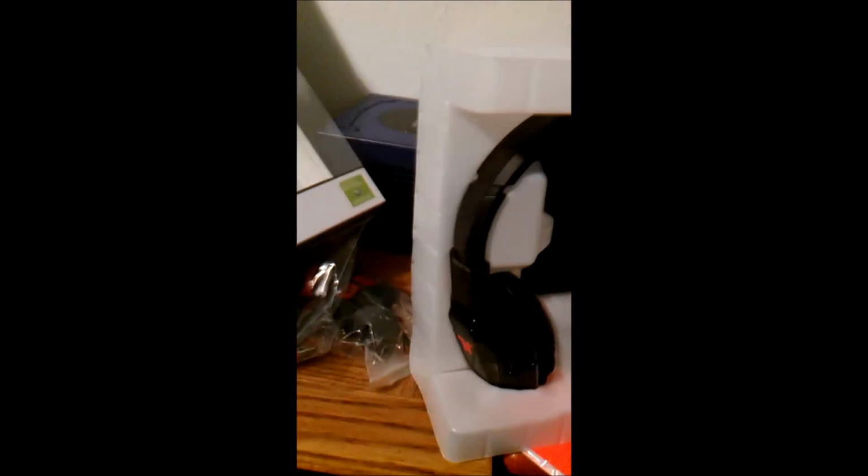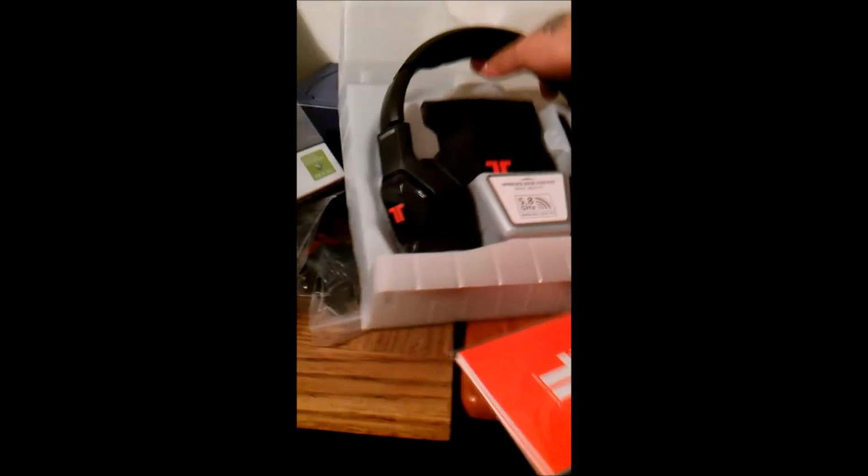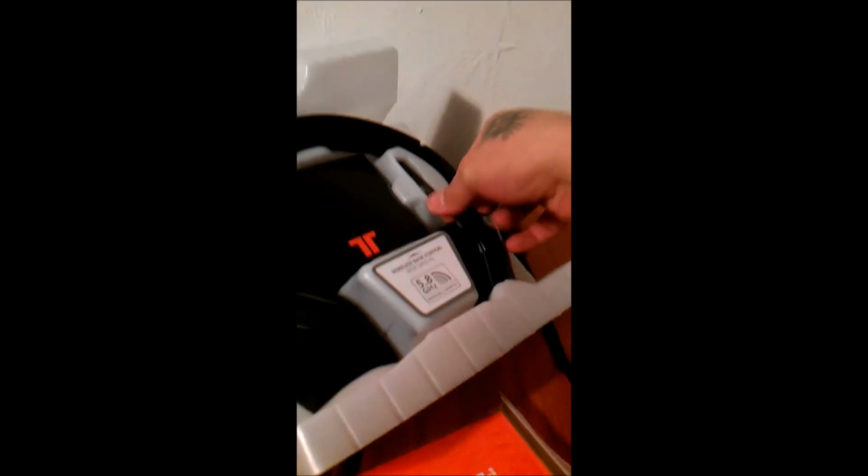I've already unboxed everything. So basic stuff, instructions, all the basic wires, kind of the same thing that came with the Turtle Beaches. Good box. You know, they did box these better. They did make these a lot more stylish. Wow. Don't want to snap it trying to get it out of the plastic there.